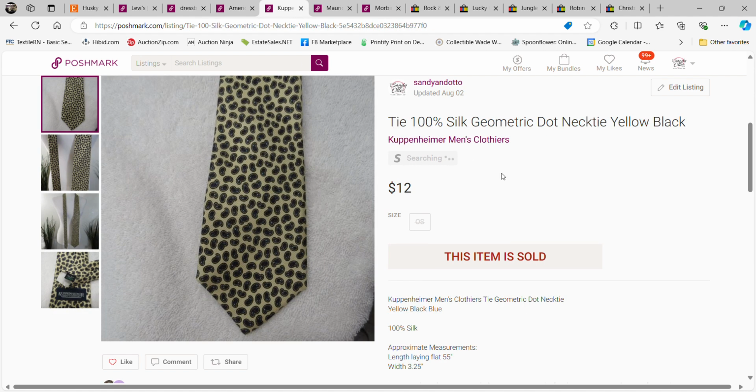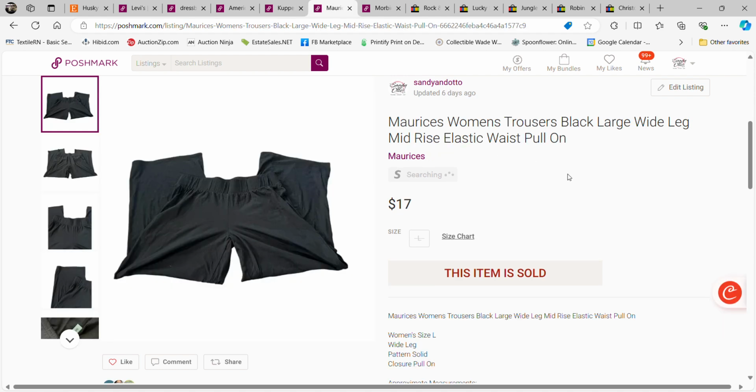A men's tie. Yes, I do pick up men's ties, especially the really fun, kind of funky designs. Yeah, some guys really enjoy expressing their style through their ties. This one is kind of a cross between that 50s amoeba style, maybe a coffee bean style, but that one sold for $12.